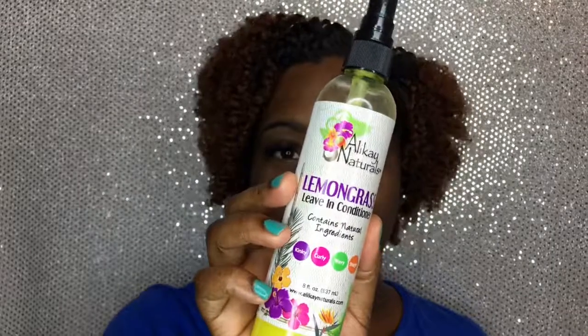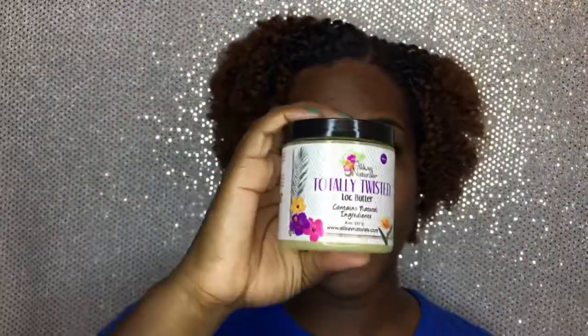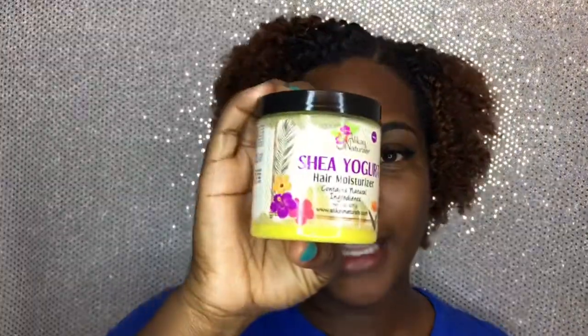It was not recorded this time, but I promise you next time I will record wash day. After that, I did not do any specific styling. All I did was chunky twist all over my hair. For the leave-in, I used the Alikay Naturals Lemongrass Leave In conditioner, and I did use the LOC method. For my oil, I used the Alikay Naturals Totally Twisted Lock Butter. I wanted to try that, so I was like, let me see how this works. And then I used the Alikay Naturals Shea Yogurt Hair Moisturizer. That together was amazing.